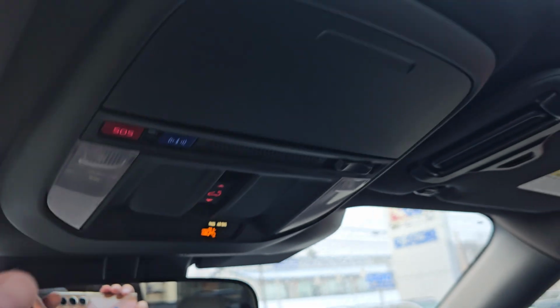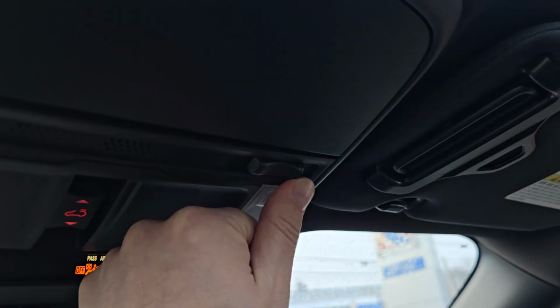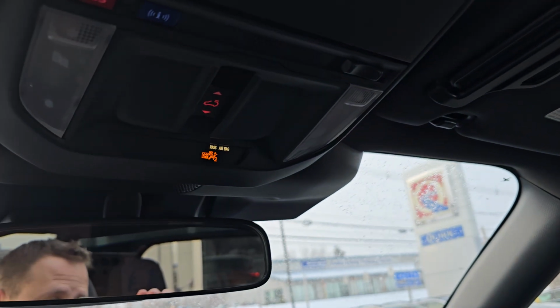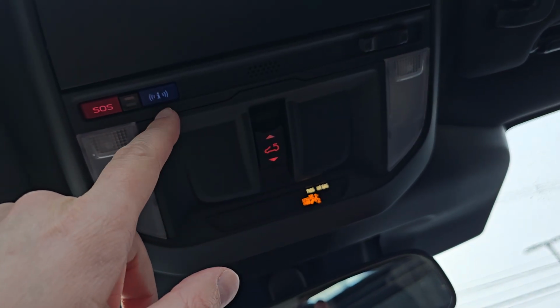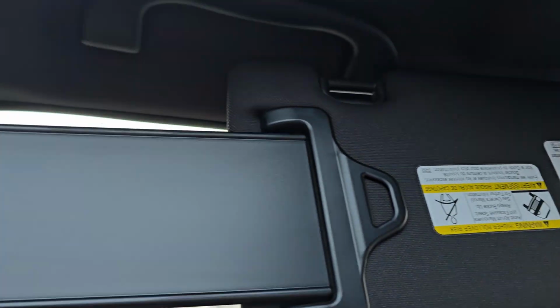Up above, map lights, push them to turn them on, push them to turn them off. This switch here, if it's set to door, these lights turn on when you open the door and then dim to off when you close the door. The same thing on the rear interior light. Sunglasses holder. And this is your SOS, emergency response, and roadside assistance button right there. Your visors, you have your vanity mirror with lights. This doesn't detach, and then that expands.